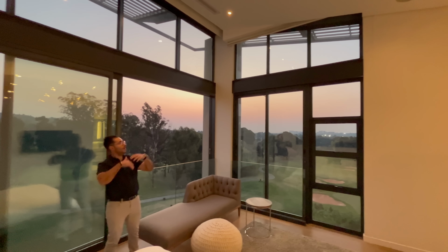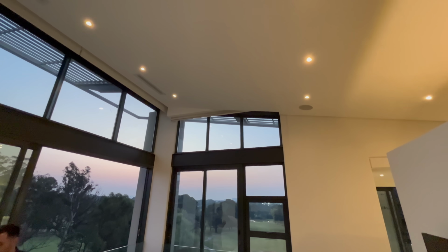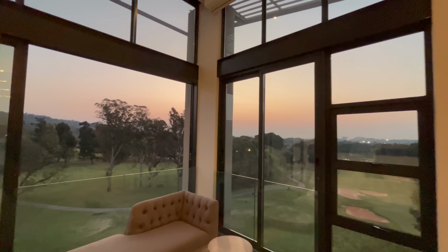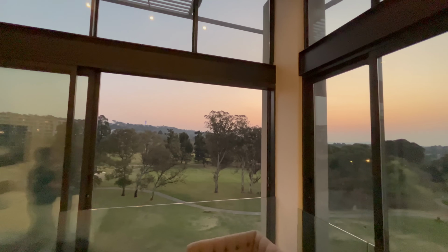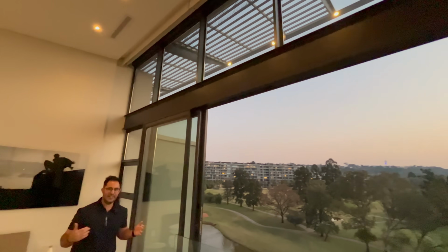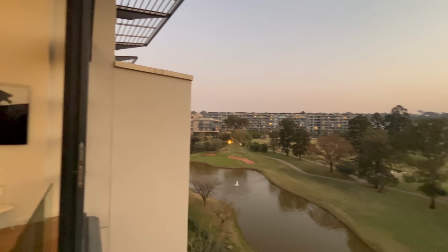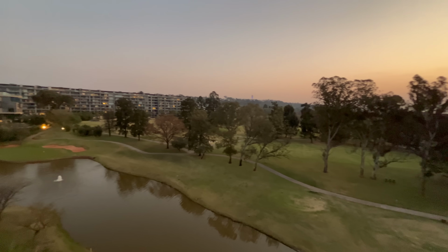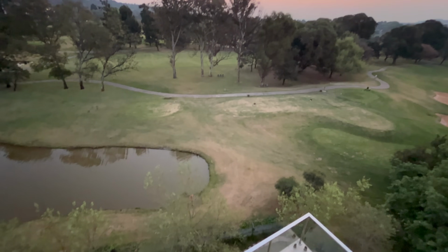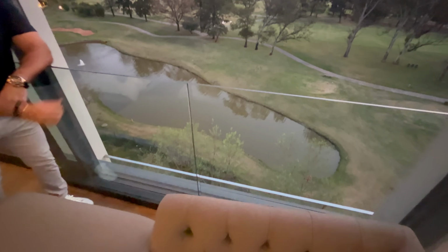So you will see you have your double volume ceilings, you have your B&O integrated speakers, and also small things. We have your double blinds. So you have one that's sheer, one that's block out. So are you a hotel person, or do you want to sleep in, or do you want to be woken up at the crack of dawn and get your day going? There's a few sets of Juliet balconies, and your main bedroom has one of them. And that being this glass pane over here, this makes it your Juliet.